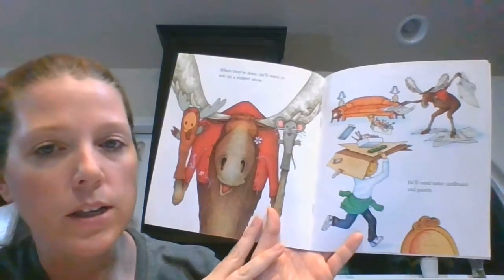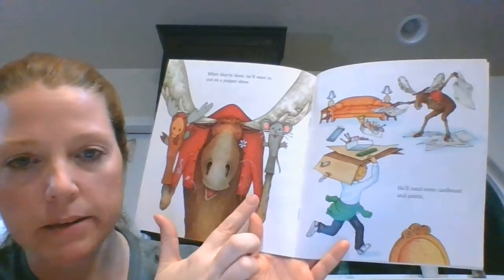When they're done, he'll want to put on a puppet show. Look at the puppets he made.